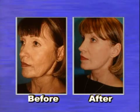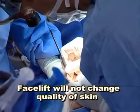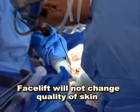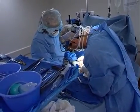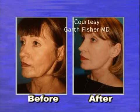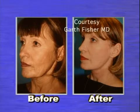Excess fat in the face and neck can be removed under direct vision or with liposuction to further improve the facial contours. Although excess skin will be removed, the skin that is left is still your old skin, and its quality will be unchanged without accessory procedures. The patient is wearing makeup in her after photo on the right, which makes her skin quality look better than it is without accessory procedures.